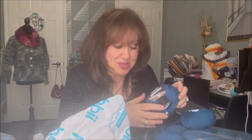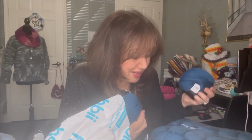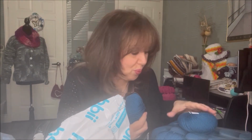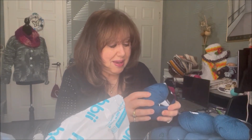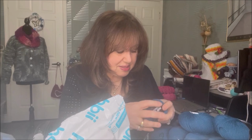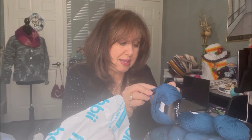So this should be interesting. I would hate to run out, but I actually bought more than what I needed. Quite a bit more on purpose. So I really like this. This is considered a 3-weight, which I think it's true to its claim. I'm going to show you.